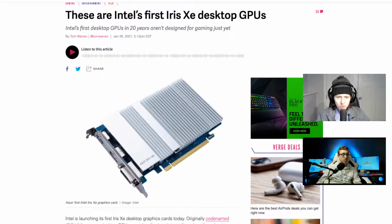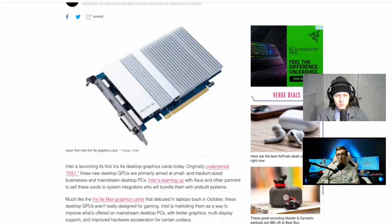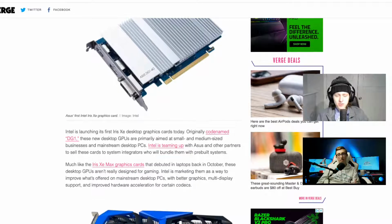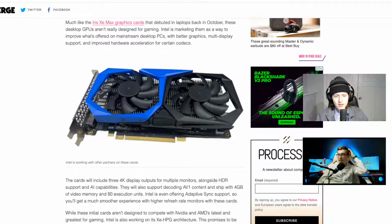Very interesting. Well, hold on. It says Intel is teaming up with ASUS and partners to sell these cards to system integrators who will bundle them with pre-built systems. You don't usually pre-build servers, so hold on. There's also something that says they don't work with AMD CPUs. So that makes me think it's going to be like a $300 rig that they're going to sell to your grandma who just wants to go on Facebook.